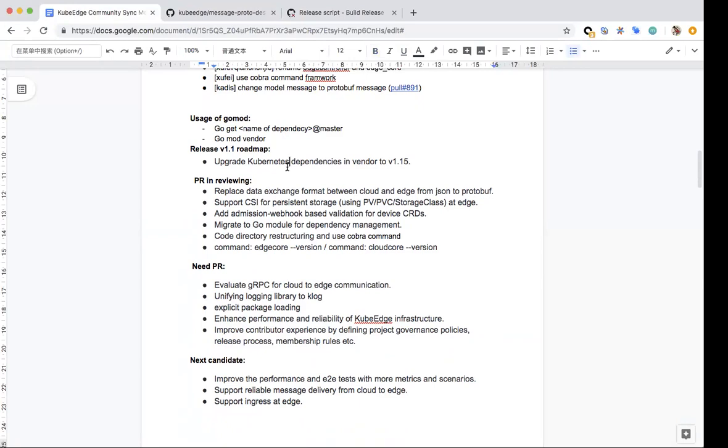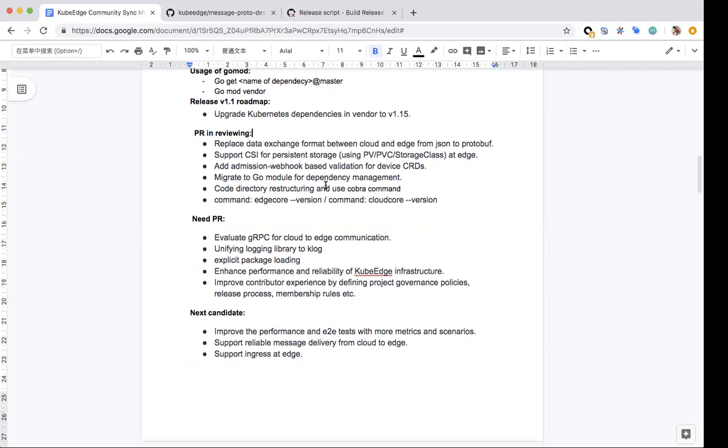Upgrade the Kubernetes dependency to 1.15. This PR has been merged by Edison. The next are some items that have raised a PR. Now the PR is in review.